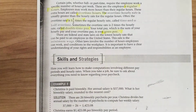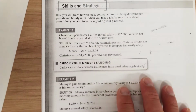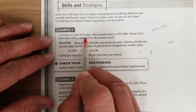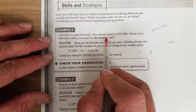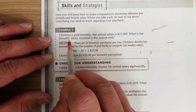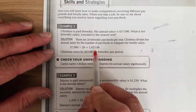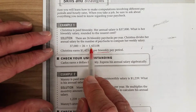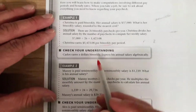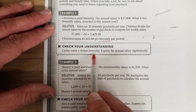Okay? So let's look at a few examples. Christina is paid bi-weekly. So that's every other week, so that would be 26 paychecks in a year. Her annual salary is $37,000. What is her biweekly salary? Well, you just take $37,000 divided by 26, and that gives you the biweekly amount, $1,423.08.